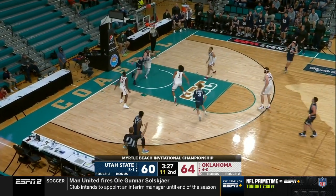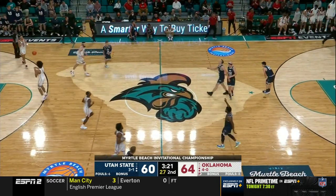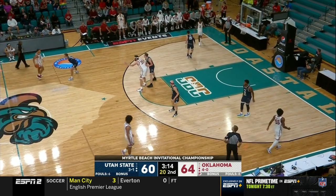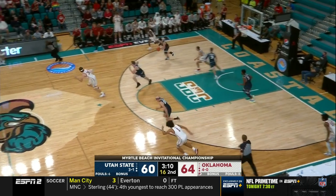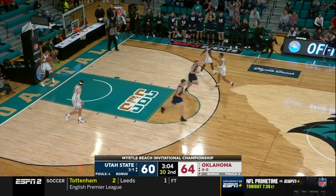Jones for 3. Tipped, and Groves the board. Goldwire puts the right hand out. Slows it down. His Sooners ahead by 4. Oh, and a turnover. Lead feed. Brock Miller, 2-point game with 3:04 to go.